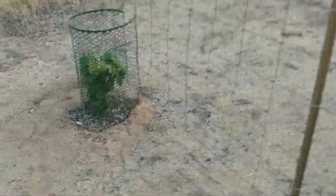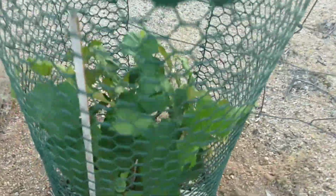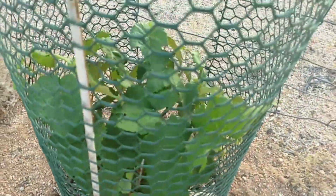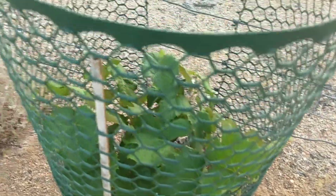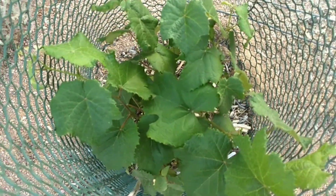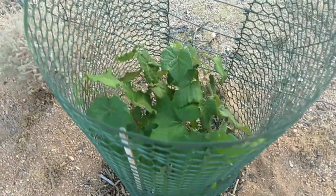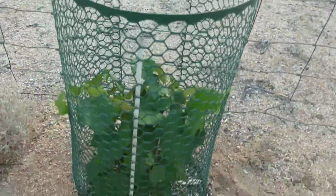Pretty cool. The other plant is still looking great. It's green, so it's not dying. It looks healthy, but it's not growing as much as the other one. This kind of stays at the same level. I don't know what this plant needs to keep on growing, but I'm still happy because it's still alive.